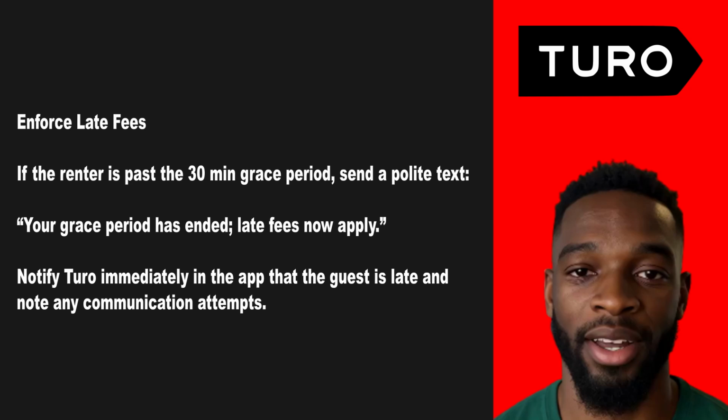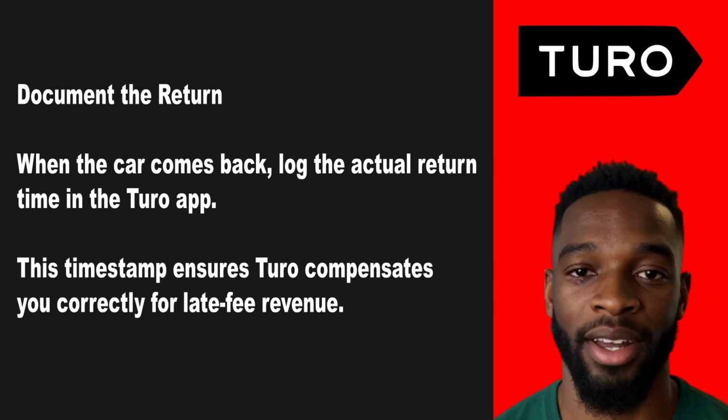If the renter still arrives late, send a polite text advising them that the grace period has passed and that Turo's late fees now apply. Immediately notify Turo through the app that the guest is late and whether or not you are in communication with the guest. When the car is returned, then notify Turo of the return and the time that the vehicle was returned so that Turo can properly compensate you for this.